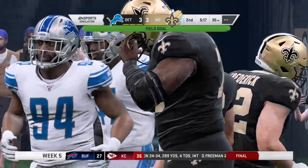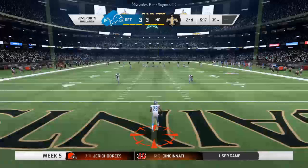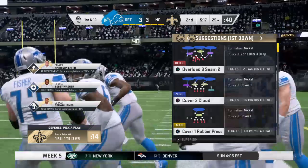So they recovered the fumble, but ultimately could not take advantage of the short field. Definitely a lost opportunity right there. I mean, they were in prime position to put 6 on the board. Ended up settling for 3. This is taken about 7 yards deep, and no run back here. This will be a touchback, and it comes out to the 25-yard line.